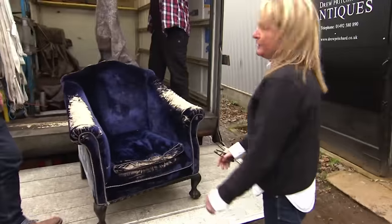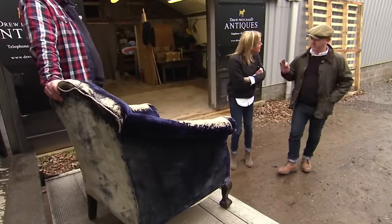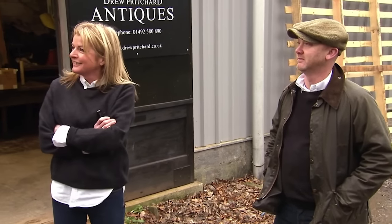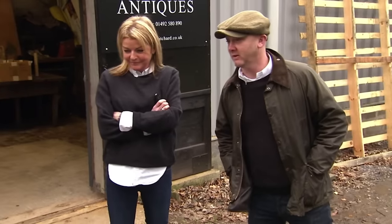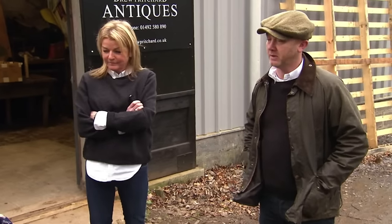It looks really comfy, though. You don't like it? What did you pay for it? £925. Sorry? £925. Nine? No. I know. Went over the top. Just fell in love with it. Had to have it. Don't do it very often. Maybe once every couple of years, but I did drop the ball. I paid too much for it. I know I paid too much for it.